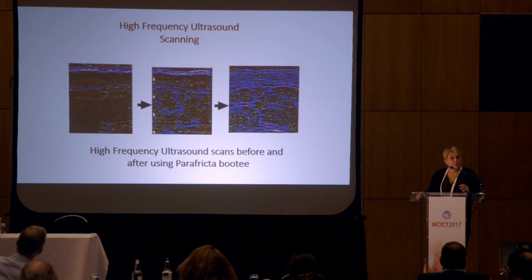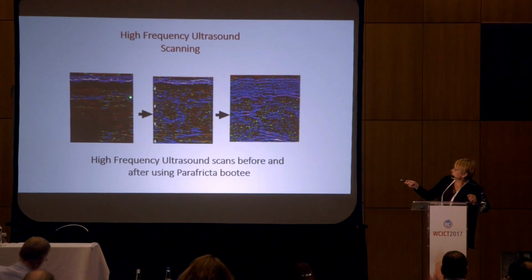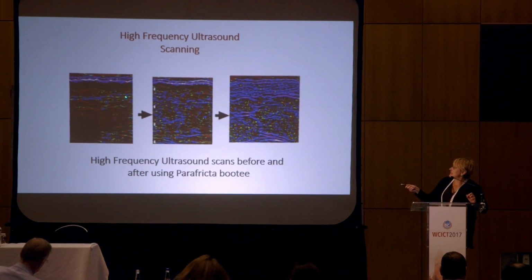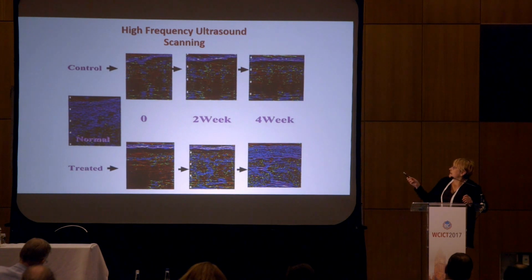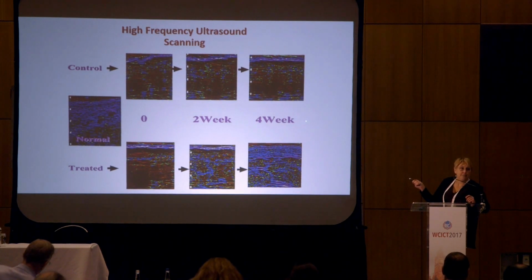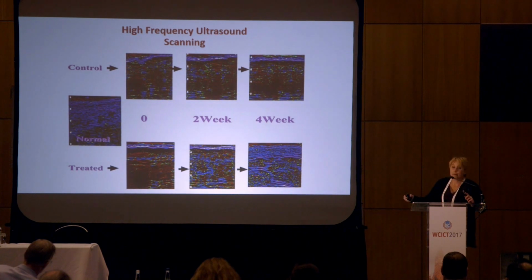Now, what we found was when we used the Parafricta booty on the right heel, over a period of 4 weeks, we saw an improvement in the edema in the tissues. So we went from this very wide distribution of pixels and reddening on the scans to a migration of the pixels back toward the normal level. And when we compare the control heel that didn't have the booty, we can see over the 4-week period that actually there was very little difference in the edema levels within the tissue. But in the treated heel, the pixels came back together, the reddening reduced, and that manifested on the surface as a much more healthy-looking heel.